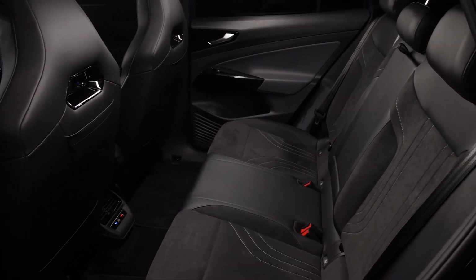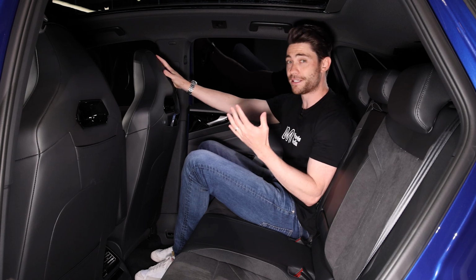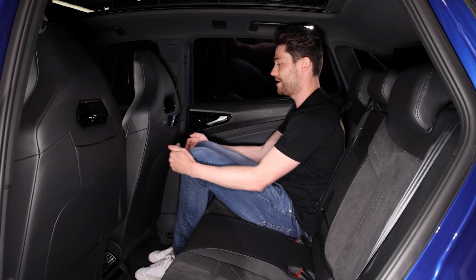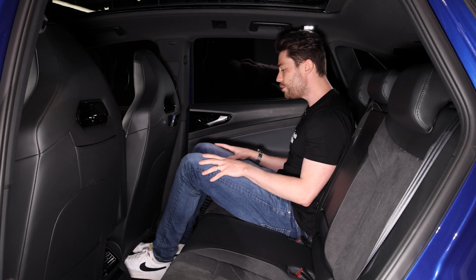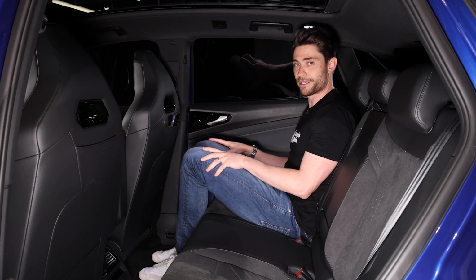The first thing that strikes you when you hop in the back seat of the ID4 is just the sheer amount of space back here. I'm sat behind my own driving position. I'm 6'2", so I'm not exactly on the short side. And check out the amount of knee room that I have at my disposal here. Not a huge amount of toe room, I have to say, but general sense of room is really impressive.